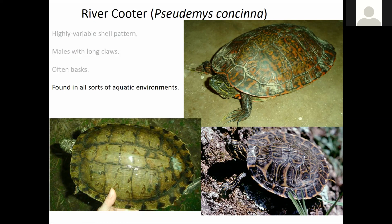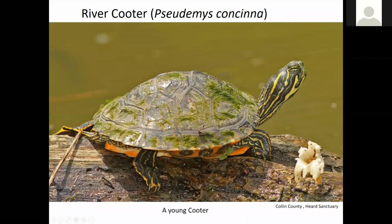These things bask a lot, and are found in a variety of habitats, kind of like the red ear sliders. The young tend to be more carnivorous, and the older ones tend to be more herbivorous, just as a rule of thumb. So here we are at the herd sanctuary. This is a young one. Remember, I said young turtles sometimes do have a ridge on the middle of their back, but this would be much more pronounced if it was a map turtle. And the head markings don't look right for a map turtle. So I've got a turtle with a little bit of serrations there, and I don't have a red ear. I've got yellow stripes. That's a cooter. That's a river cooter.